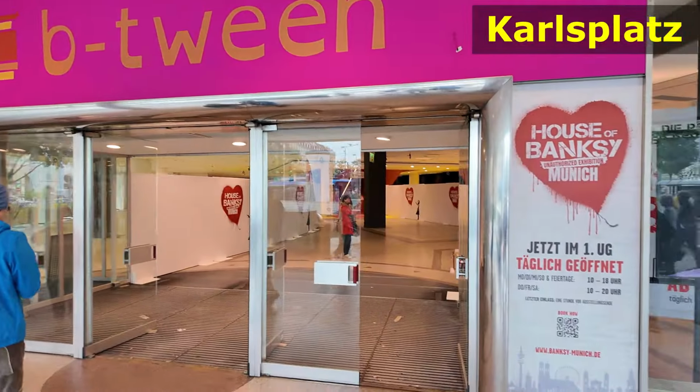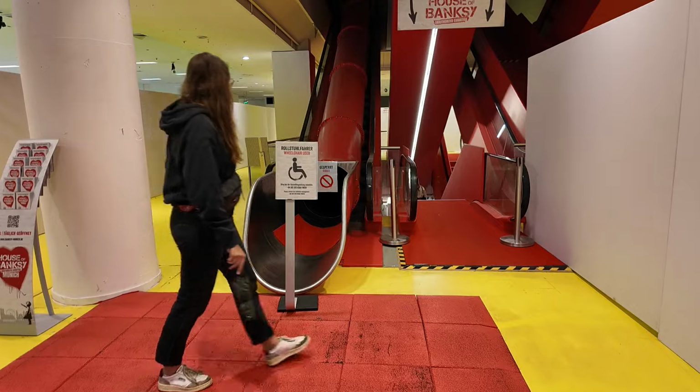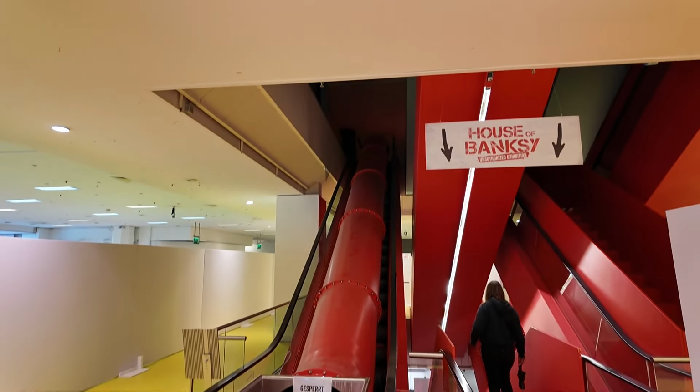Yes. How's this for modern art? House of Banksy. So we're going to take a wander in here and see what there is. Well, here you've got the choice of the stairs, or you can take the little slide.